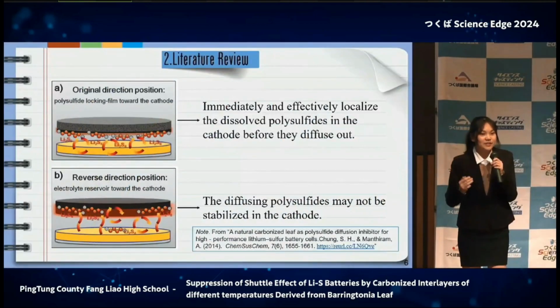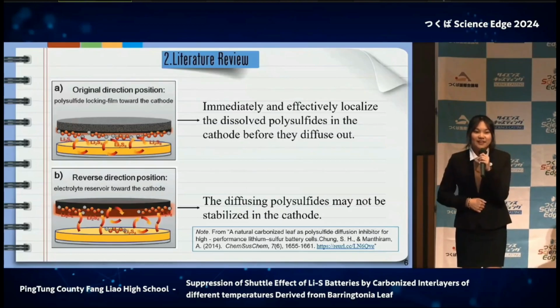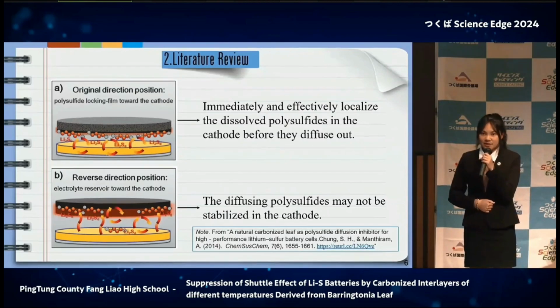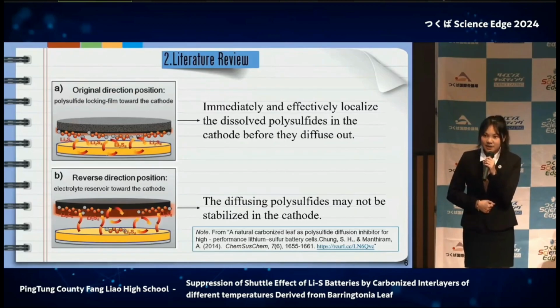There is a special detail worth mentioning in the experiment, because we cannot visually distinguish between the upper and the lower epidermis after carbonization. Therefore, throughout the entire experimental process, we place the leaf with the upper epidermis facing upward to ensure the correct orientation during the experiment. Originally, the upper epidermis with its natural structure functions to keep water in the leaf. But after the upper epidermis is carbonized, it serves as a locking film to trap migrating polysulfide, and then the trapped polysulfide are absorbed by the micropores and distributed on the carbonized mesophyll tissue.